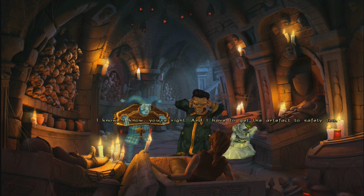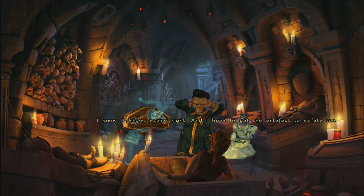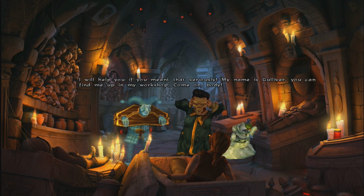I know, you're right. And I have to get the artifact to safety too. I will help you if you meant that seriously. My name is Gulliver. You can find me up in my workshop. Come on, Body.